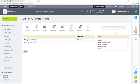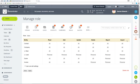What we want to do is add another level. So we've got a role over here called sales. Now I'm just going to check that role, see whether that's going to be suitable for us. So we can see that people who are assigned this role have access to most areas of the system in terms of all access, and they have some restrictions on leads in that they can only access their own leads. I think that's generally suitable.